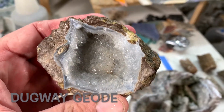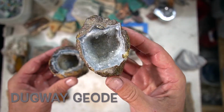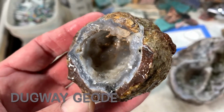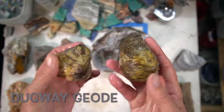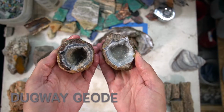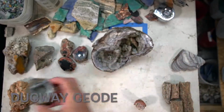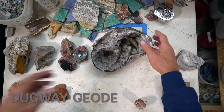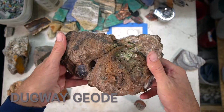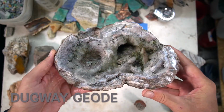Now these are more of the average size that you'll find out there. Nice pair of geodes. Dugway Geode beds. So I went out there, I spent the night, like 3 nights, 4 nights, something like that. Me and my dog. That'll be coming up this winter. Hopefully I'll get to those videos before too long. I don't know that it'll be before the end of the year, but we'll see.